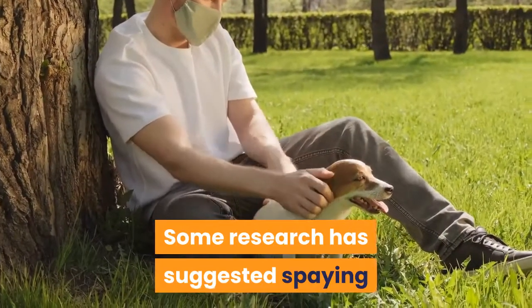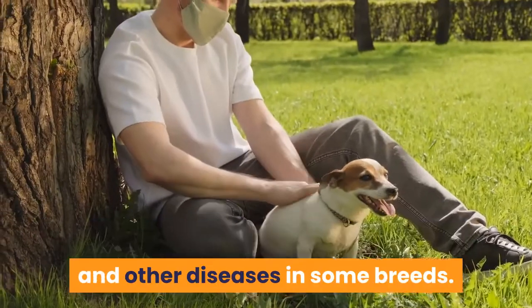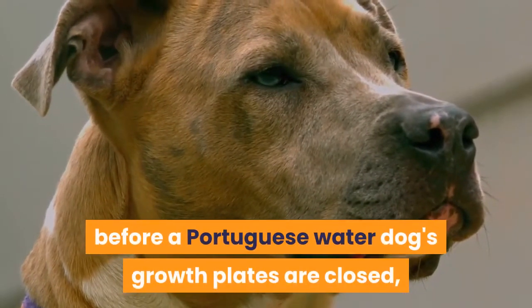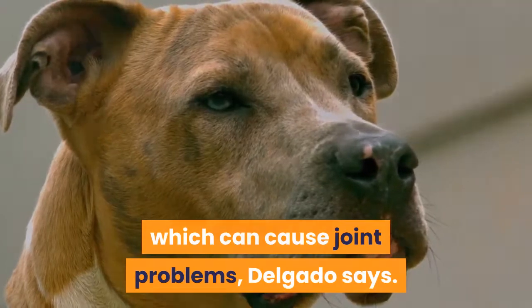Some research has suggested spaying or neutering dogs in their first year can precede joint damage and other diseases in some breeds. Spaying and neutering around the 6-month mark can spur a growth spurt before a Portuguese water dog's growth plates are closed, which can cause joint problems, Delgado says.